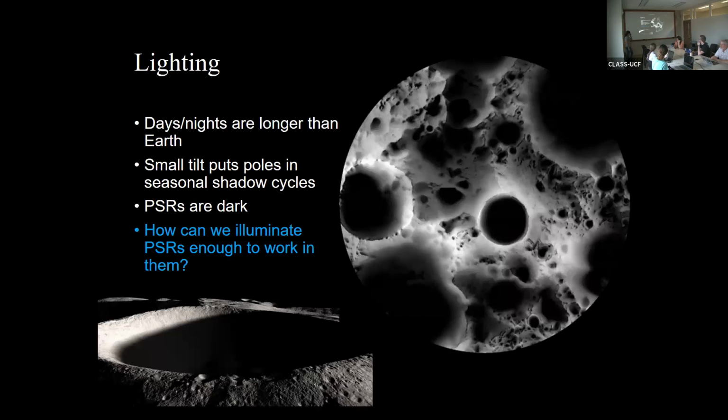So the first challenge was lighting. Obviously the moon is tidally locked, and so the days and the nights are longer than on Earth. There's a very small tilt of the rotational axis, which means that the poles are in seasonal shadow cycles. This is a map of the South Pole, and all of the black spots are the PSRs. All of the white spots are the perpetually lighted regions, always lit regions.